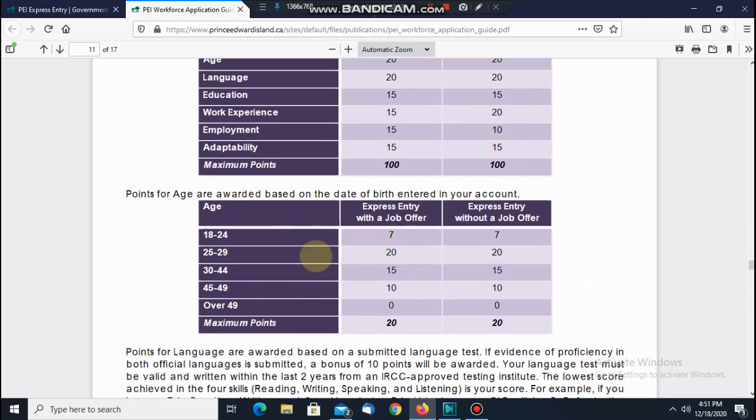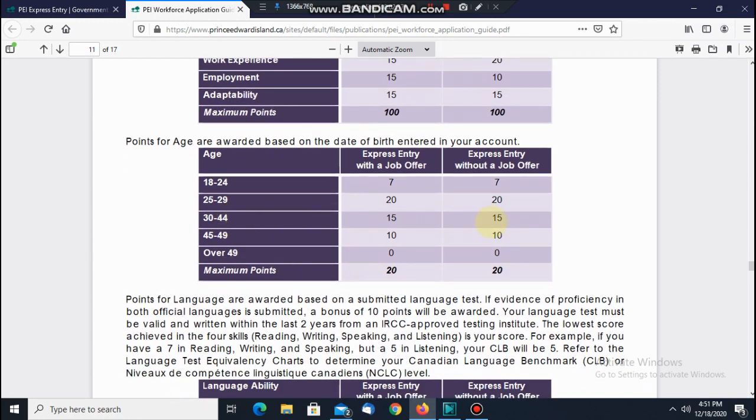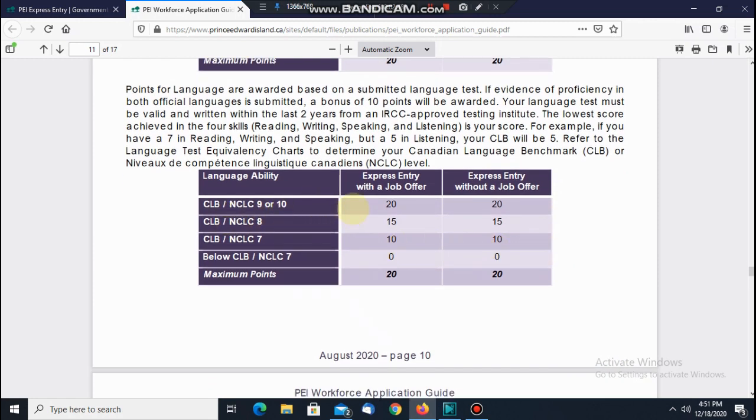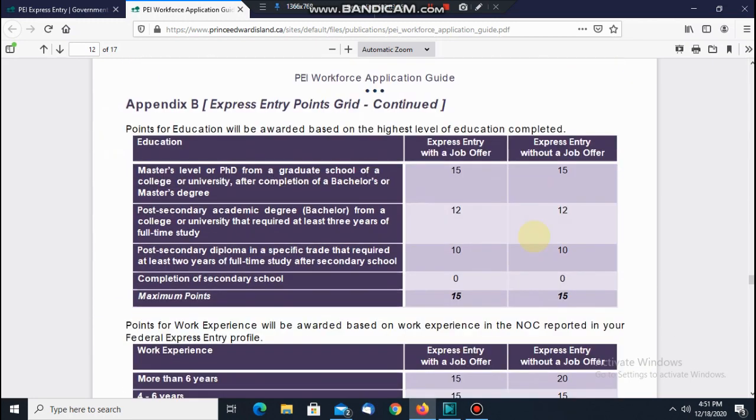So the next step is that if your age is 25 to 29, you will get 20 points. If your age is 30 to 44, 15 points. That's a very relaxed age limit in this program. Up to 44, you get the second highest points in the age factor. The second is CLB 9 or 10. CLB 9 gets you 20 points, and CLB 9 in IELTS is 8, 7, 7, 7, with 8 in listening.